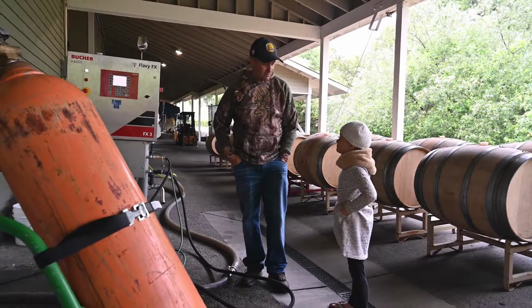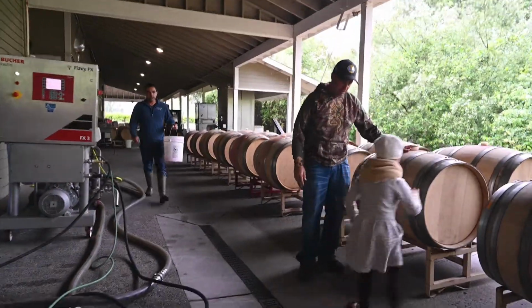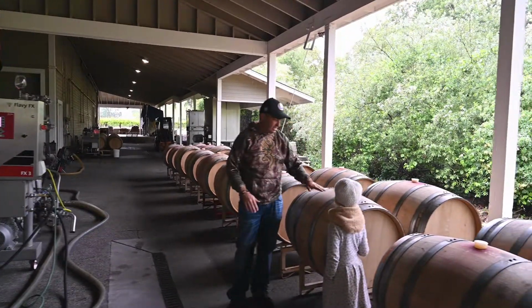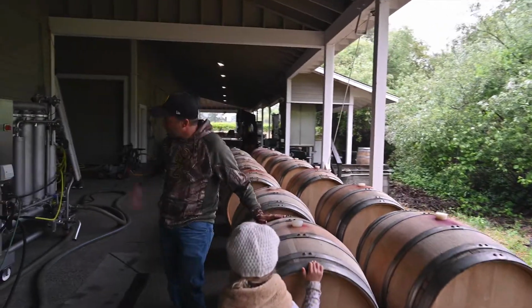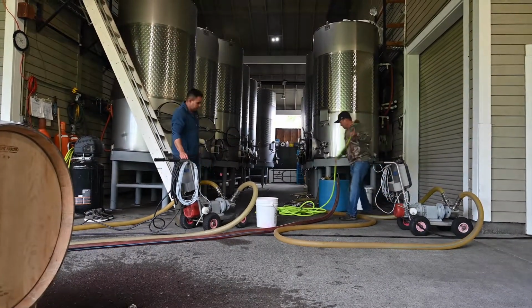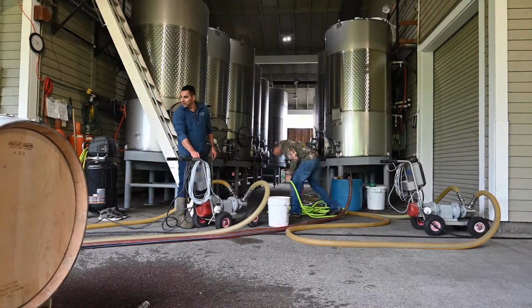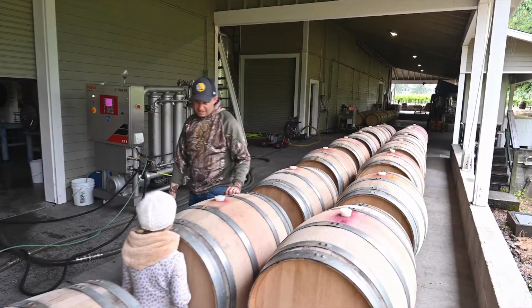So in order to prevent the browning, you either have to keep the wine full inside the barrel, or you gotta use nitrogen inside the tank to fill the space, so you don't have any oxygen touching the wine. These are going to be filled up with the tank that he just filtered. So tomorrow, he's going to take that pump over there, take some hoses, stick the hose in there and fill them up, each one, until they're all full.